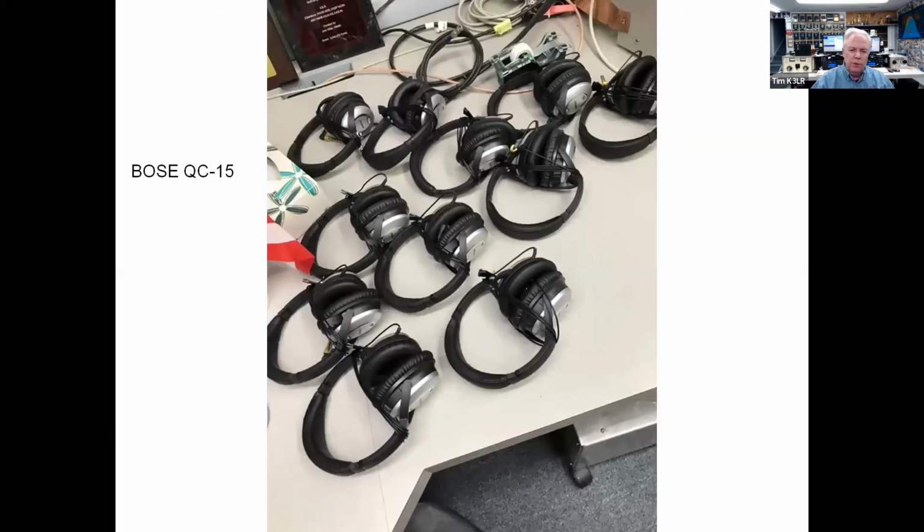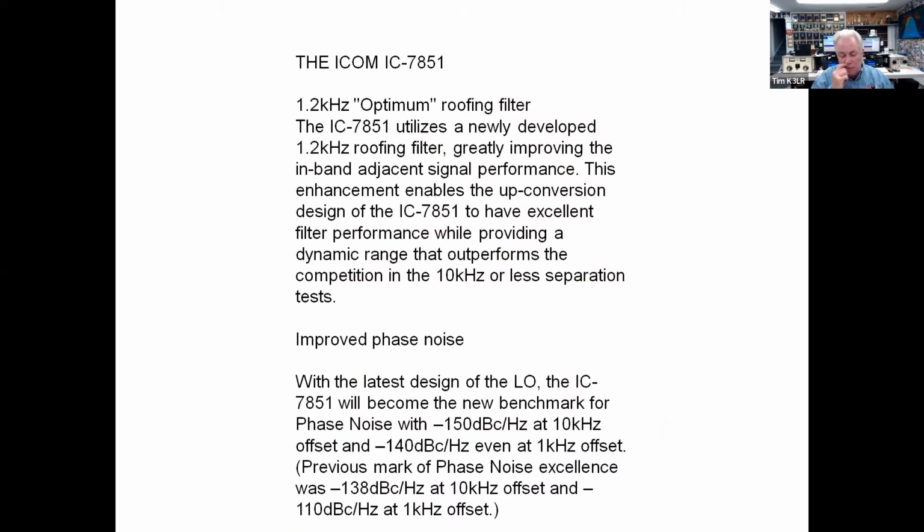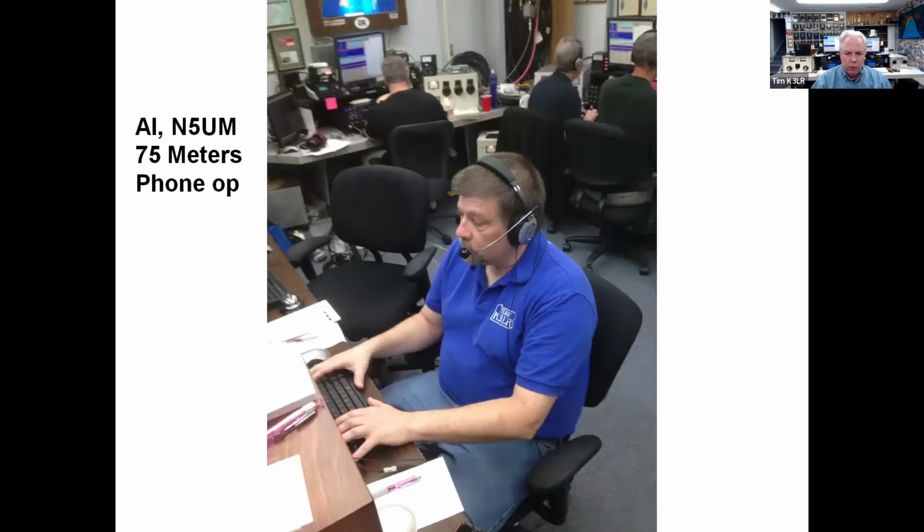And we use the Bose QC15 noise canceling headsets. Really, really good, very important because there's lots of noise going on. We use the ICOM IC7851 radio, an outstanding radio, extremely reliable, best in class performance. And so they work very well.